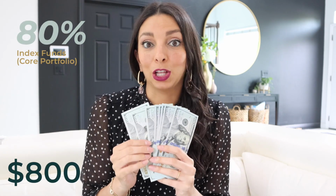And if this does great, amazing. And if not, then at least you have this to fall back on. Let's start with this bucket. It's 80%. So of $1,000, it's $800. I would suggest splitting this up into 3 index funds.